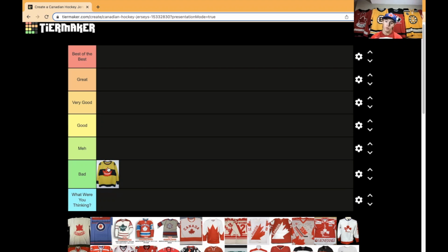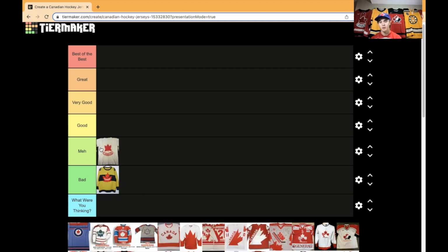They did win gold with the Winnipeg Hockey Club. Very simple look, nice maple leaf in the middle with Canada underneath it. For me, I think that deserves to go into the meh category. It's nothing really special, but it's not very good either.